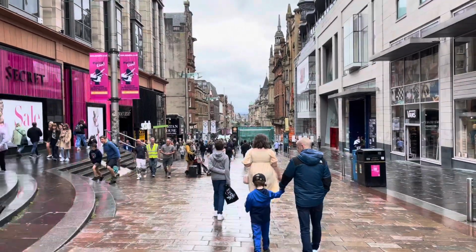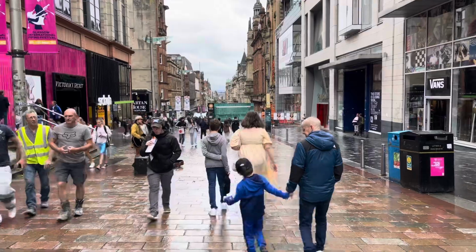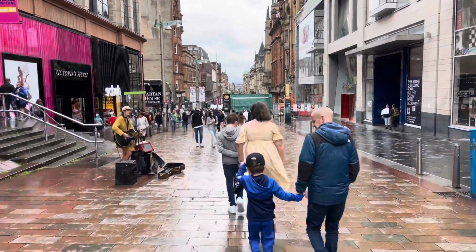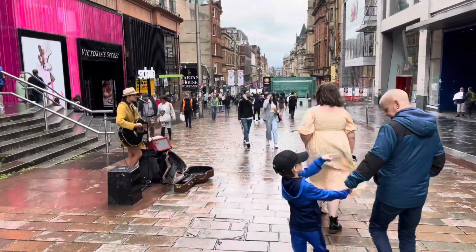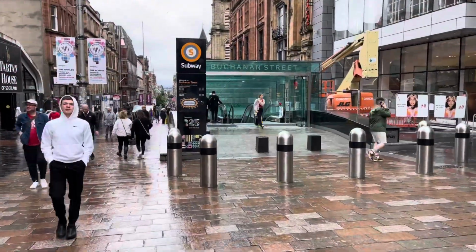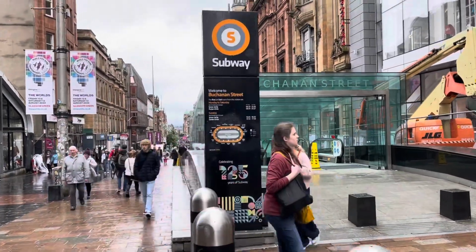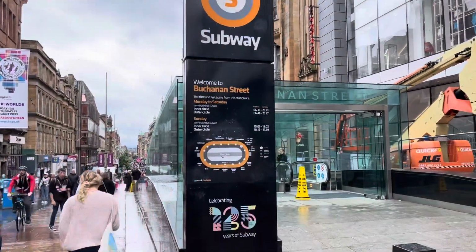So this is one of the main shopping streets in Glasgow, Buchanan Street. You've also got Sauchiehall Street and Argyle Street, which are other good main shopping streets. And that's the Glasgow subway there, known as the Clockwork Orange. You've got an inner circle and an outer circle.